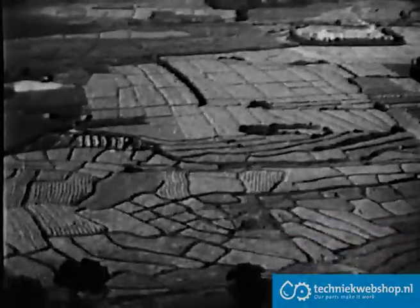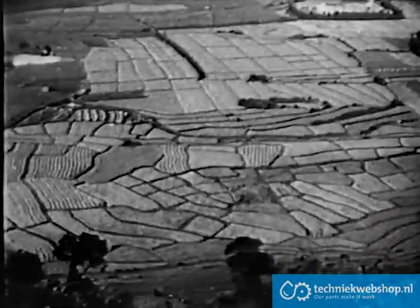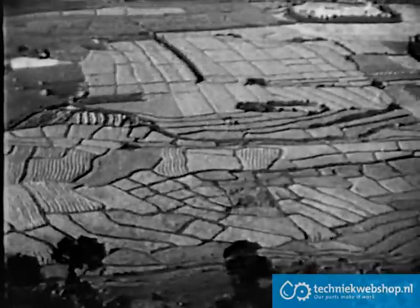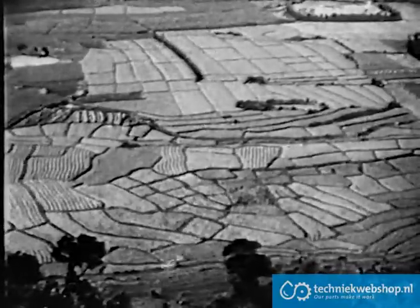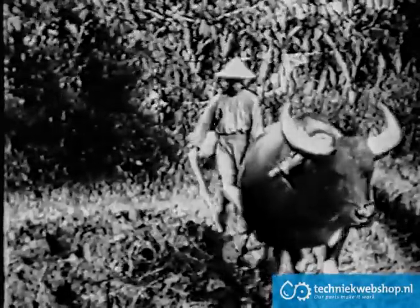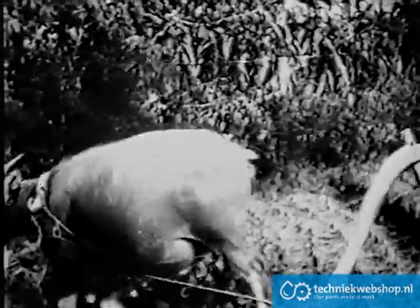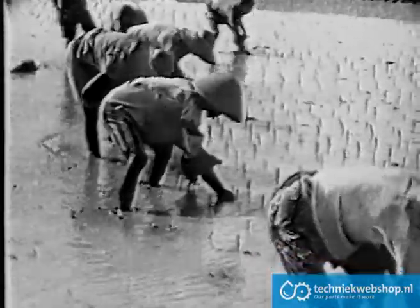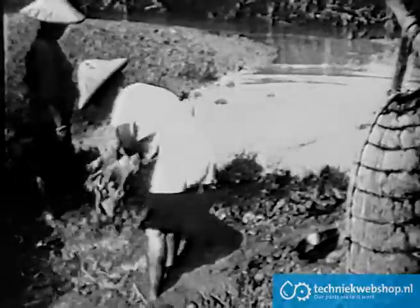Older than the memory of man, more widely used than any other food, rice means life and nourishment to vast numbers of the human race. Yet today, in many places, the cultivation of rice is carried on exactly as it was 10 centuries ago. The seed is sown by hand in small plots of ground, irrigated and harvested by hard labor, and all for a small yield.